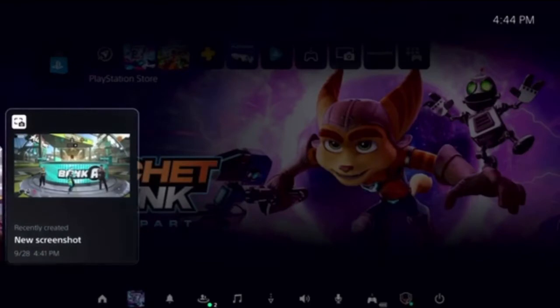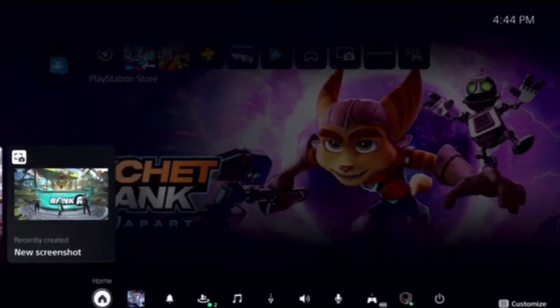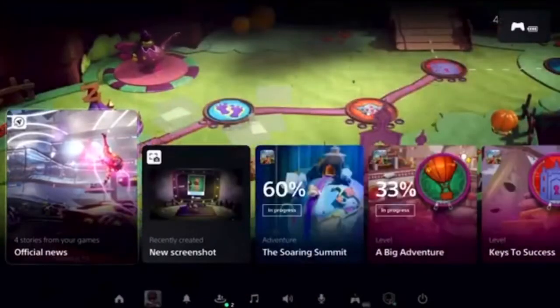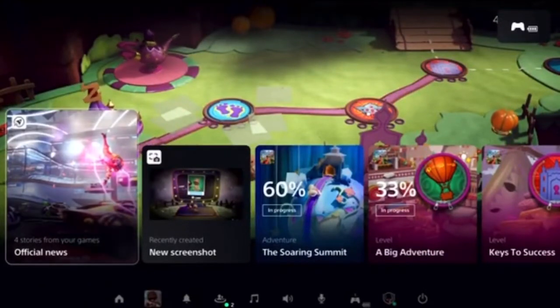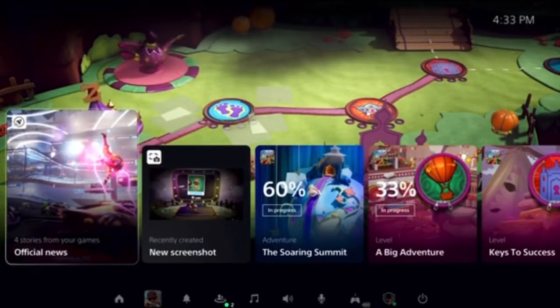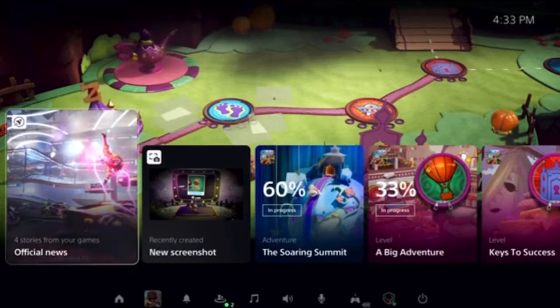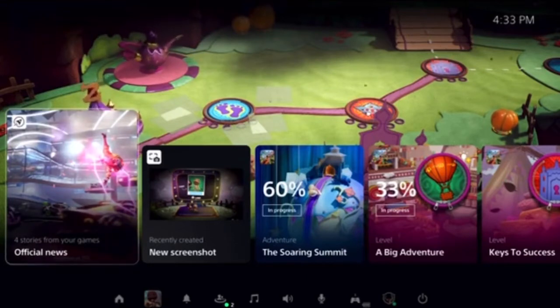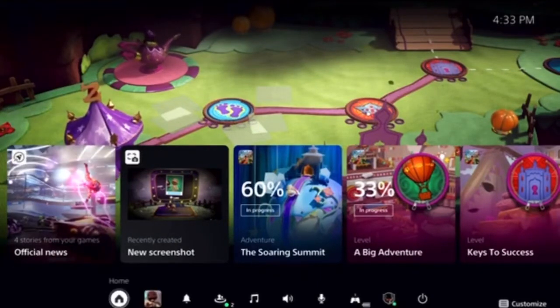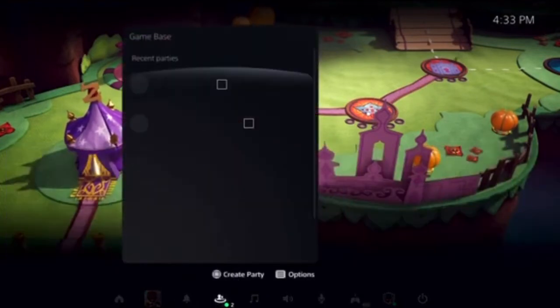Now, they took out the share feature from the PlayStation 4 where you can share through Facebook, but you never know. They may bring Facebook back as one of the social media applications you will be able to share on. There's no word on TikTok or Instagram. I'm not aware of any others. They didn't talk about that. Still, all in all, this was a very impressive video.